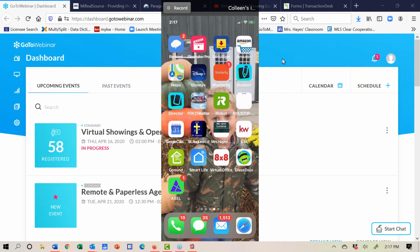I sent one to Tracy on our staff. I sent one to Taylor and a couple other people, and everybody said super, super easy to open, super easy to navigate. Again, it's a nice free app. So if you haven't checked that one out, I definitely suggest checking out the Axle app.